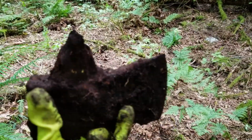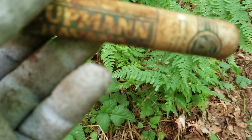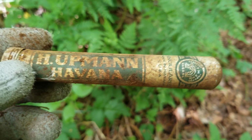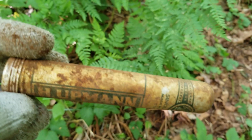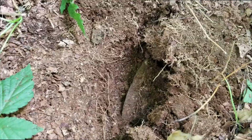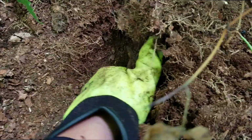Oh my goodness. So, my first find of the day is this thing. It's a tube they store cigars in. I'm not really a cigar smoker, but I've been to Cuba. Nice place to visit. Look at this. What do you think this is?